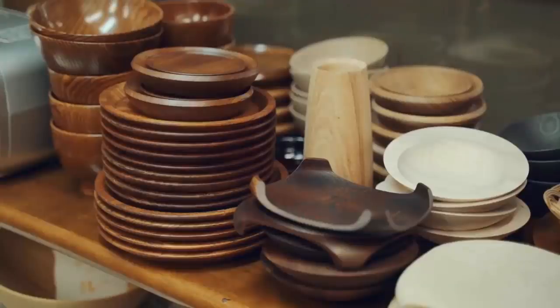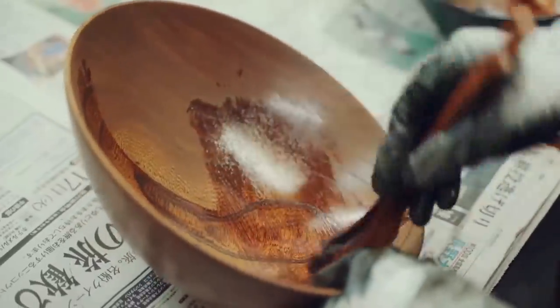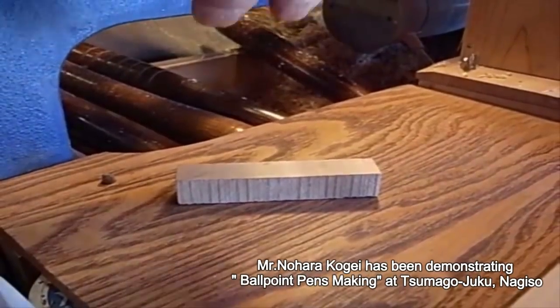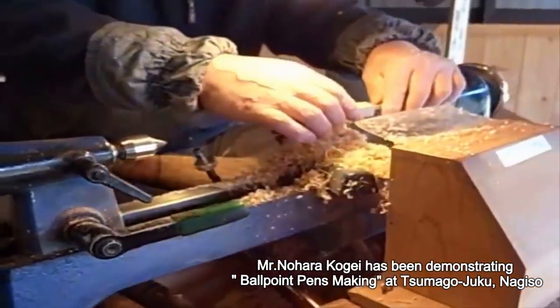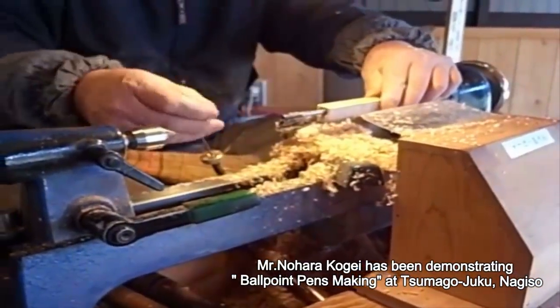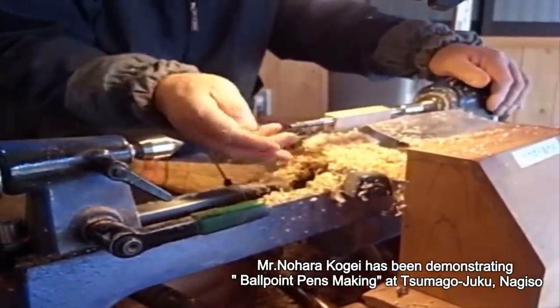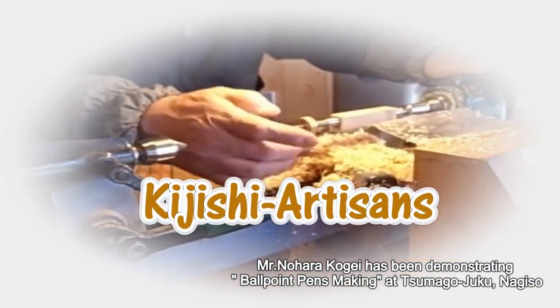The Nagiso woodturning has been used in everyday life for the making of trays, bowls, and snacks or sweets containers. Recently, new products such as ballpoint pens and business card holders have been produced as well. While these items take the shape of tools that help people in contemporary society, they still show the power of life, as if their innate qualities were awakened by the techniques of kijishi artisans.